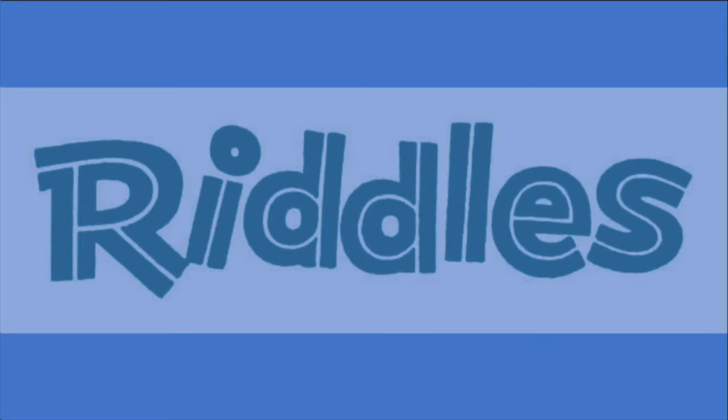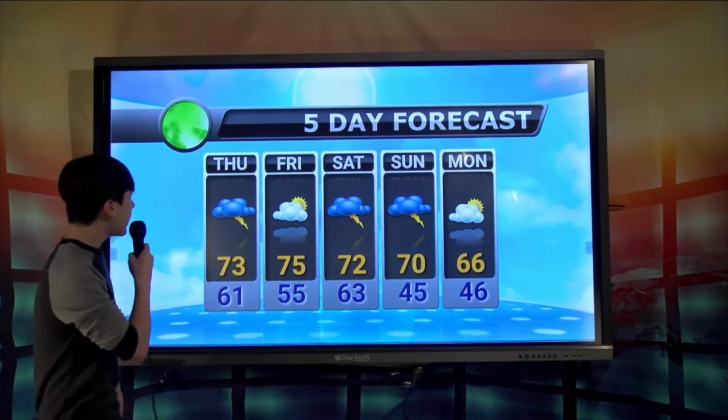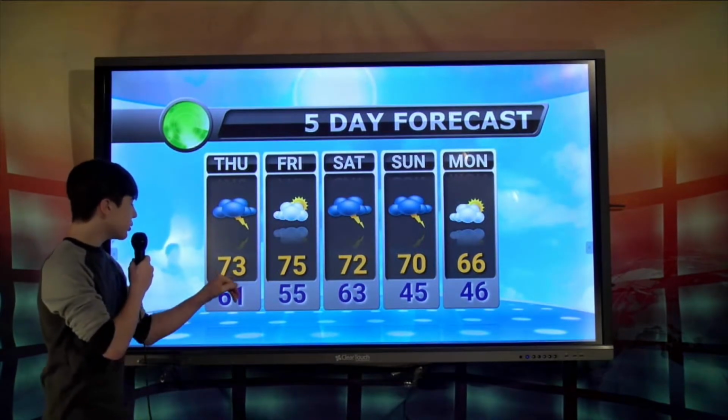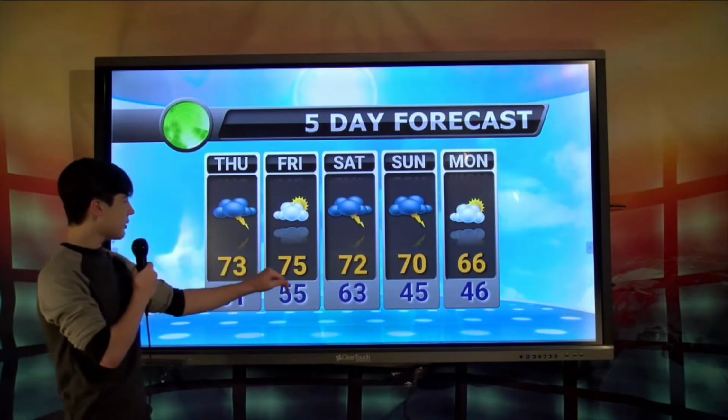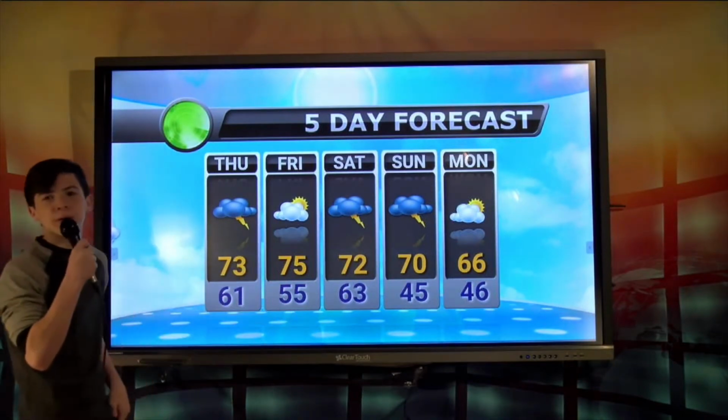Now to Trey with today's weather. Today, there's going to be a high of 73 and a low of 61. Tomorrow's going to be a high of 75 and a low of 55. Now back to the front.